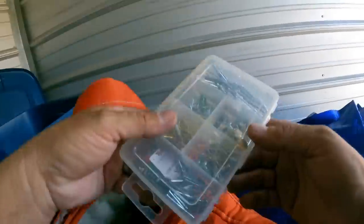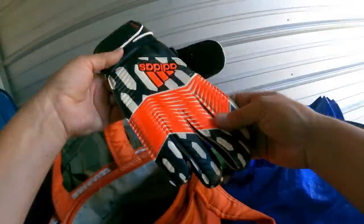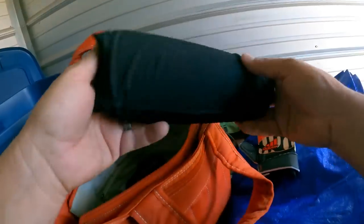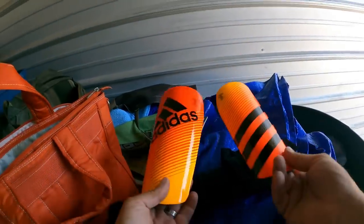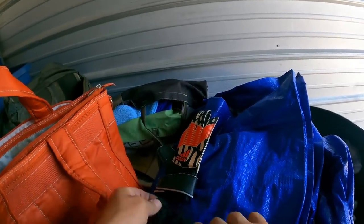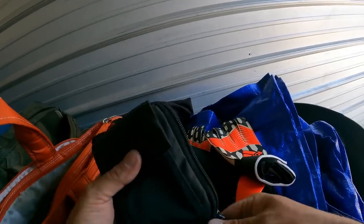Okay. Tools. Electrical connectors. Nails and stuff. Fork. Nothing. Adidas gloves. What? There's cables. What is this? I think it's knee pads or shin pads. Yeah, shin guards, for soccer. Adidas. Oh, that's what those gloves are too. I think it's goalie gloves for soccer. Okay, what's this? One Touch Ultra. I think this is a glucose thing.